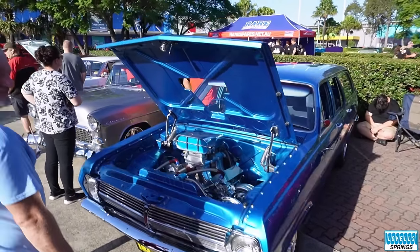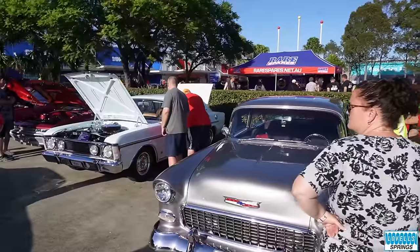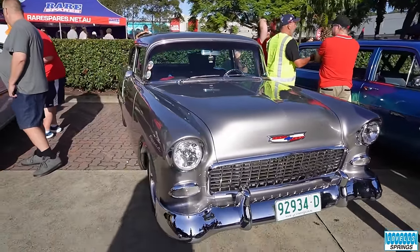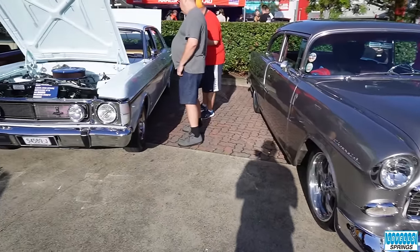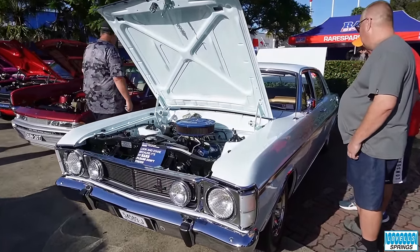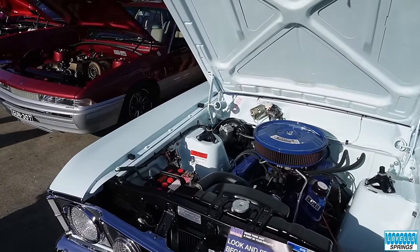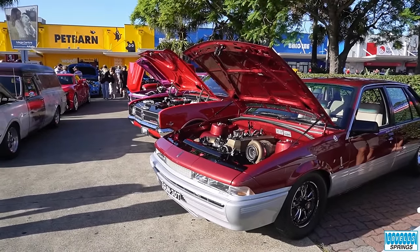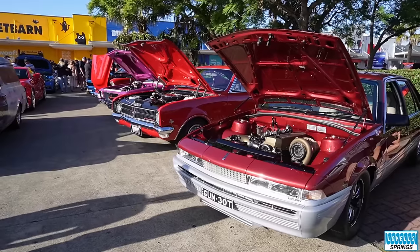There were quite a lot of new builds and a lot of older style cars that have been around. I've seen a few times, but it's nice to see them out in the sunlight. Like, I love my indoor shows, but it's cool to see some of those cars that you only ever see indoors out in the full sun and get a full appreciation of what they look like on the street. Beautiful restoration on that one. Now check out the colour combo on the engine on this. I think it really does work well.